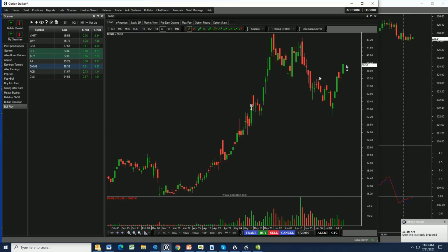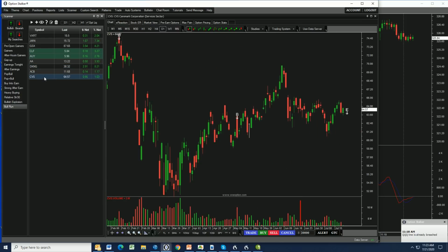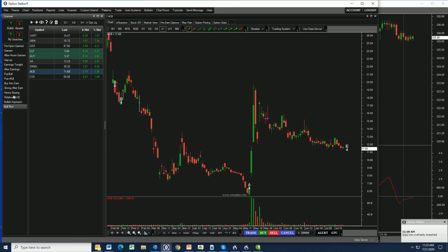I like this downward sloping trend line that was breached to the upside. We've seen that this is a huge flyer. It can really go well. And it's starting to gradually make its way higher. So I think DKNG does fairly well also. See if we can find another one. And I'm just clicking through and looking for stocks that I like here.